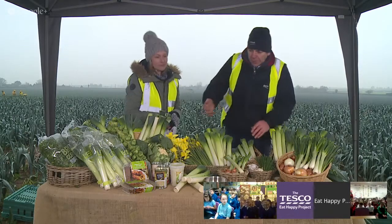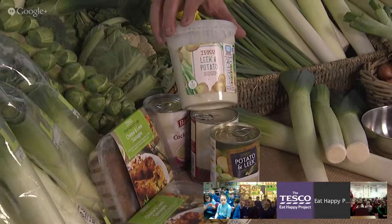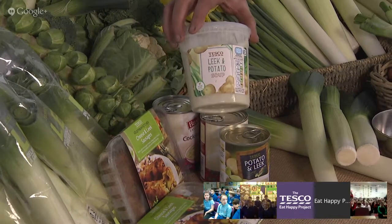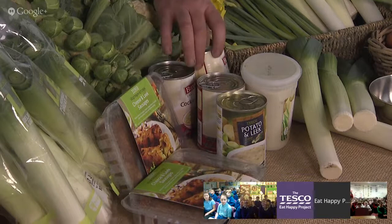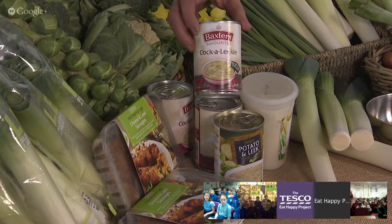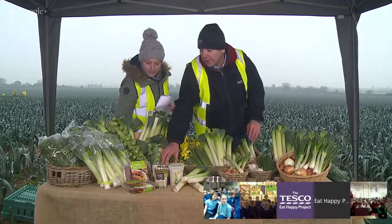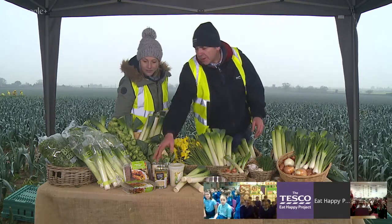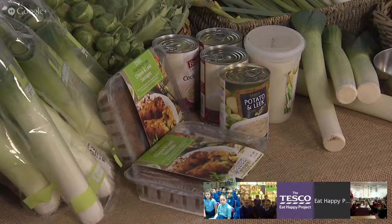So nice. And we've got some other leeky products here, haven't we? Yep. So what have we got here? Here we have leek and potato soup. That's a very thick, chunky soup, lovely for days like this, really. And then we have cockaleekie, and that is a Scottish recipe, and that's got leeks and chicken in it. Lovely. And for vegetarians who still want a sausage, there are cheese and leek sausages as well. Oh, they sound quite tasty. I've never tasted them, but they look very nice.